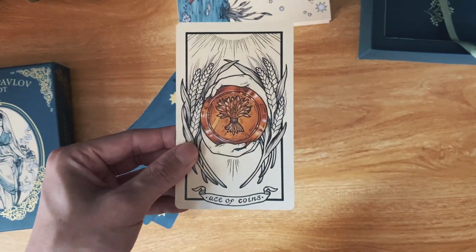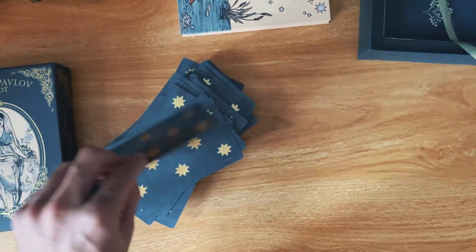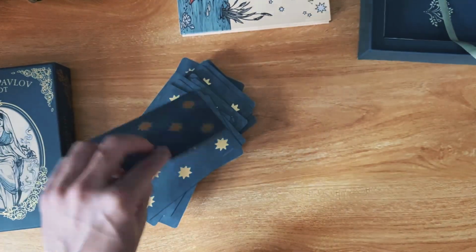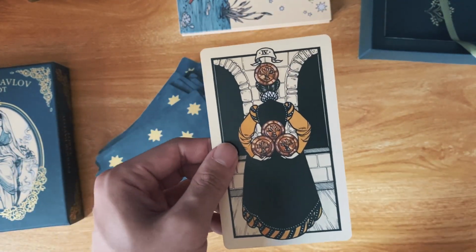Then the Ace of Coins. The coins are yellow. 2 of Coins, they kind of balance. This is a very interesting way of showing balance. I really appreciate that. The 3 of Coins, teamwork. The 4 of Coins, you know, withholding, not letting people see, that kind of selfishness, which is not a bad thing.